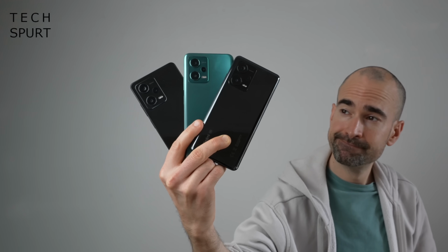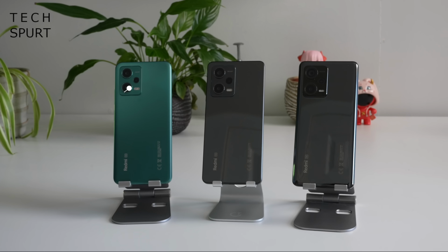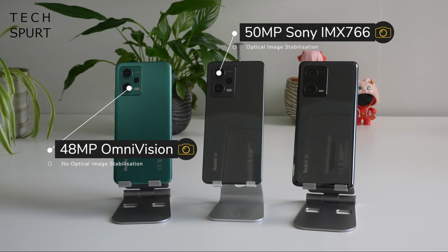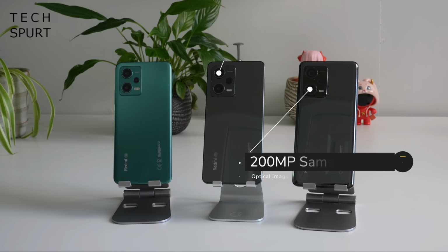Now things get rather complicated when it comes to the camera tech. Different sensors on all three. You've got a 48 meg, possibly an OmniVision effort on the Redmi Note 12. That's upgraded to a 50 meg Sony IMX766 with optical image stabilization on the Pro. And then that's boosted again to a 200 meg Samsung HPX effort, again with OIS, on the Pro Plus.